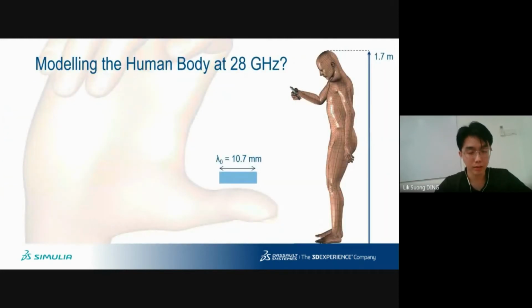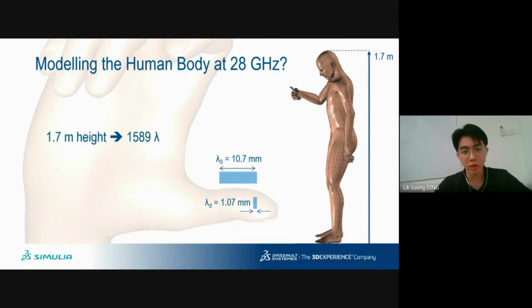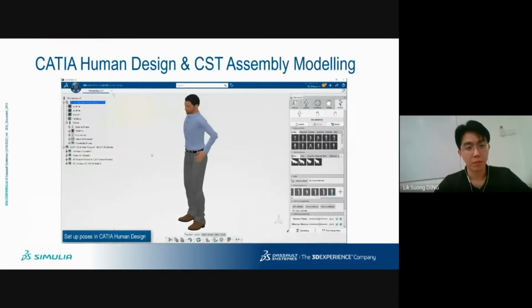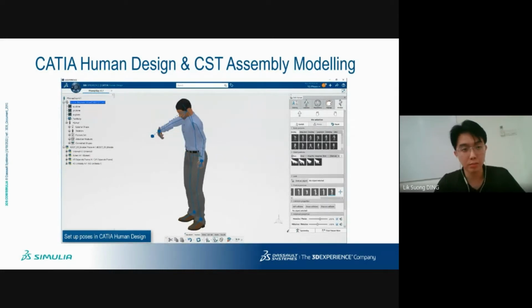So for 28 gigahertz, since the wavelength is so small and the human body is so big, do we need to model the human body? So right now, for this 38 gigahertz or millimeter wave scenario, we normally do not model the inside of the human body. We just need to model the human body as a PEC, perfect electric conductor, and apply a thin sheet of human body material to mimic the reflection from the human body. So we can import the human design directly from 3DX, or even if you have voxel model, then you can import them. And you can also position your human body based on a specific pose.